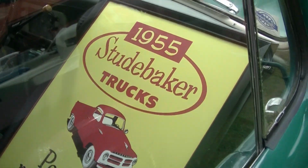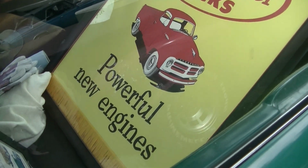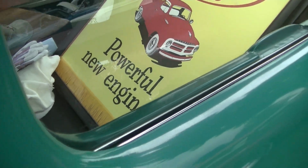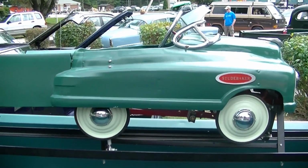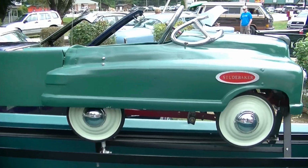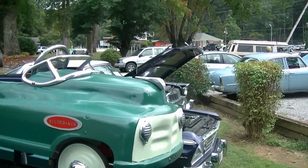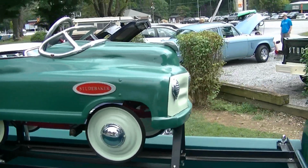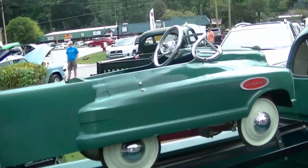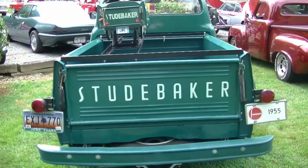There's a vintage sign: 1955 Studebaker trucks. Powerful new engines. And John has something really unique. He has a pedal car that he's modified to look similar to this truck and painted it the same color. It has a Studebaker emblem on it, and a front piece made to mimic the front grille assembly on this truck. So this little pedal car goes with them.